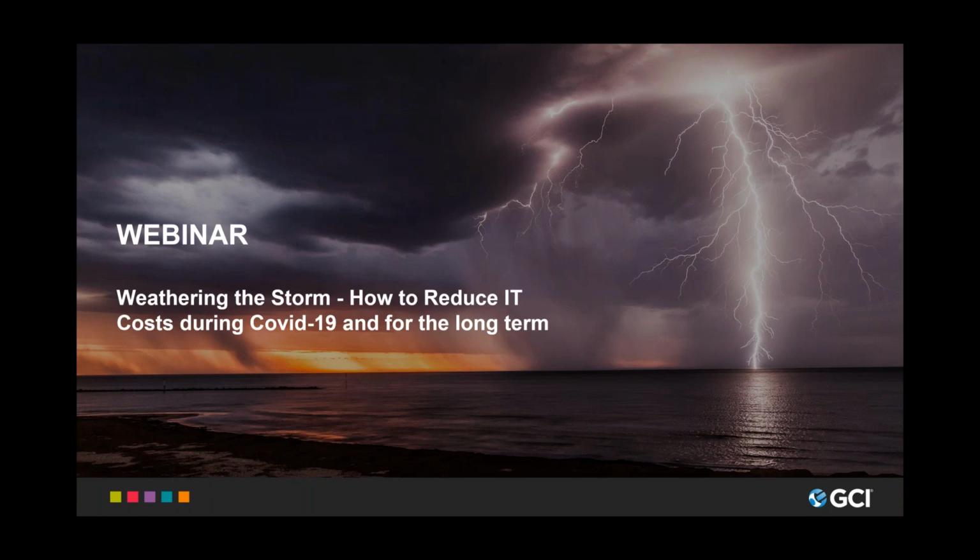I've been involved in IT and software services for about 30 years, and I can definitely say that we've never ever experienced anything quite like this. We've seen periods of rapid growth and recessions, but nothing that's tested us in the way COVID is at the moment, as I'm sure you all know.